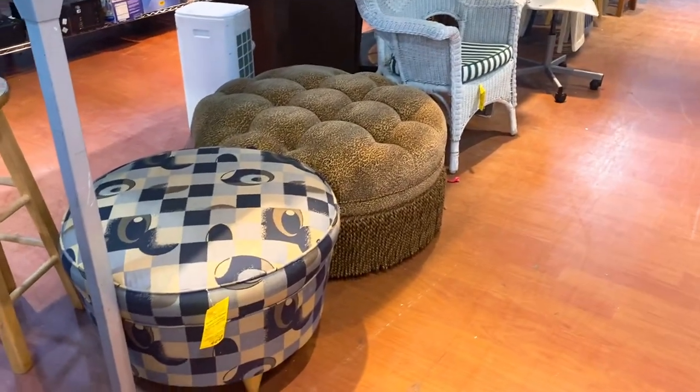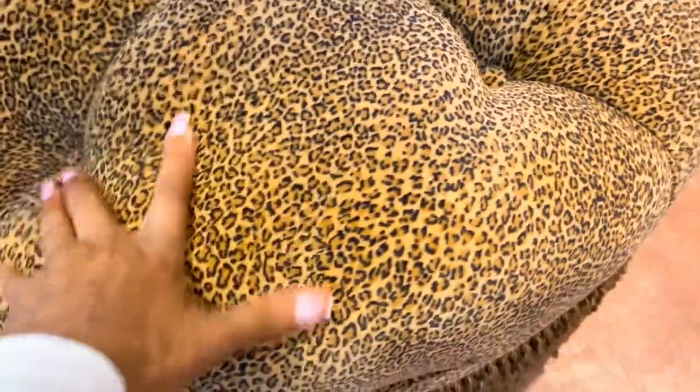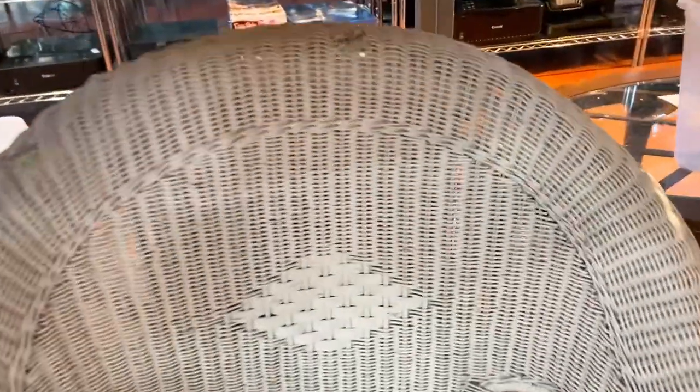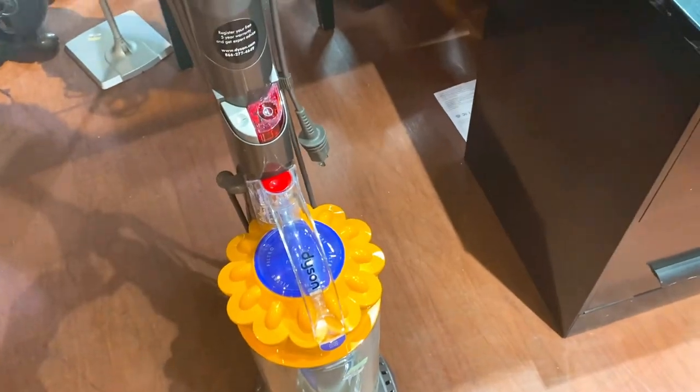Okay, so I am looking for household items. And look at these beautiful ottomans. Oh my gosh, this is so nice. Look at this one, it's like animal print or something. $50. How much was this one? This wicker chair is like $15. Not too much going on in this section. Oh my God, $100.